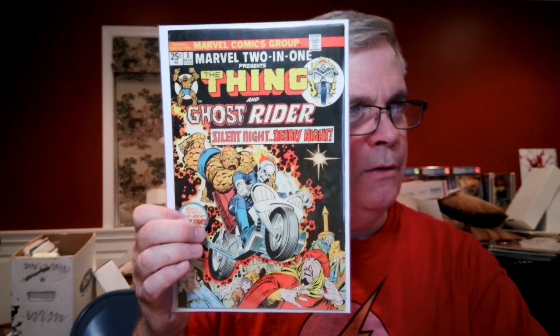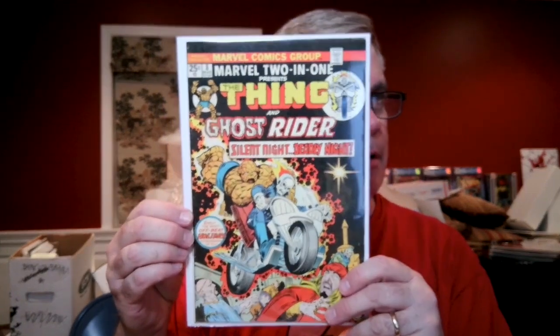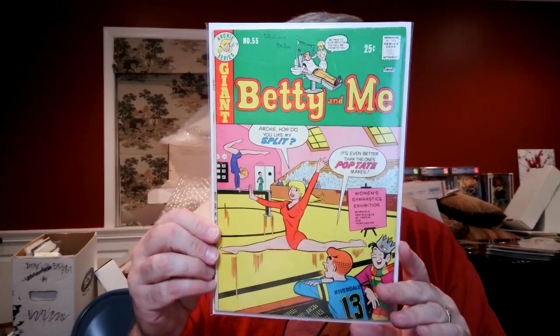Marvel Two-in-One number 8. Not a lot of big keys in the Marvel Two-in-One run. A lot of minor keys that are really not worth much more than the run fillers. But this is early. It's a 25 cent, and it has Ghost Rider in it. And then this might have been the biggest book of the day. And again, it's like a $30 book. And it's Betty and Me, number 55.